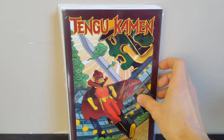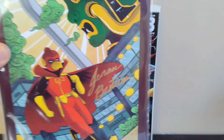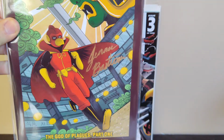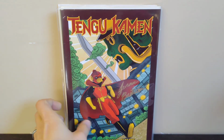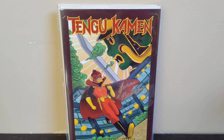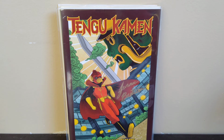This was kind of cool. It was Tengu Common. I'd never heard of this before, but the cover caught my eye. You can see there it's signed by the artist Jenna Bastian. I just like the Japanese art style and that aesthetic. So I like the Usagi Yojimbo books, and this kind of speaks to that. It's got the Tengu, I think is Japanese. It's either some kind of a bird, I think it's a bird. So that's kind of what this is.